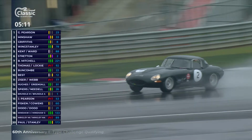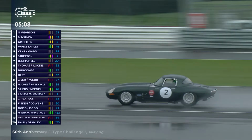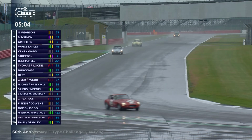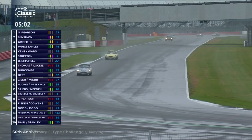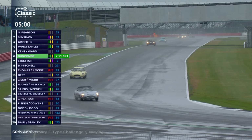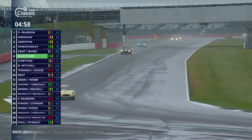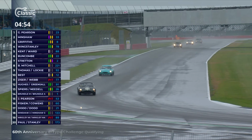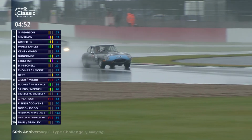Indeed, yes, and still John Minshaw and then Miles Griffiths, and Danny Winstanley, you mentioned, had come up to 4th. And also a good showing from, I don't think we've seen them in the top 10 until now, Kent and Ward. That's Chris Ward and John Kent. Moved up to 5th.